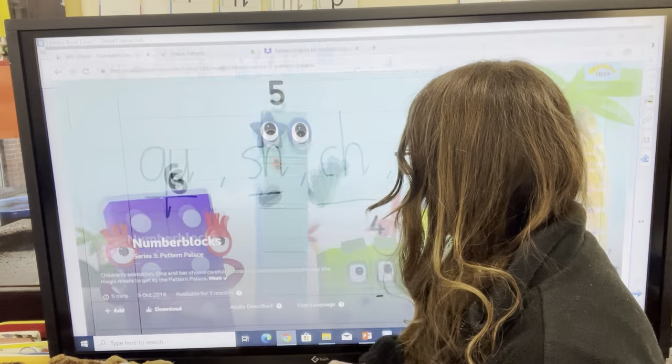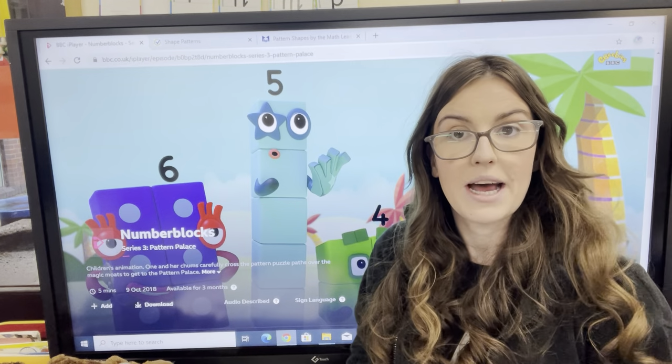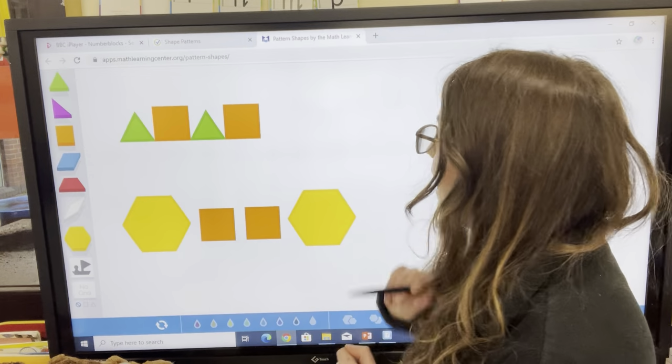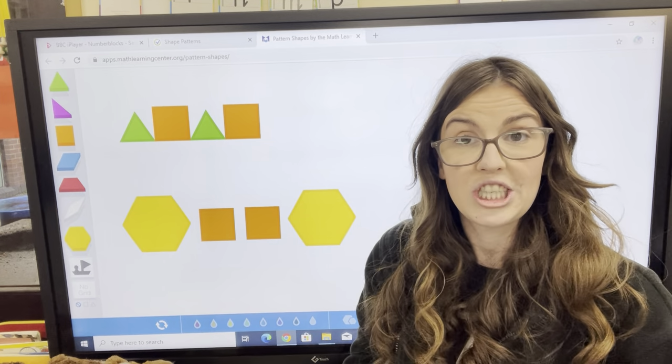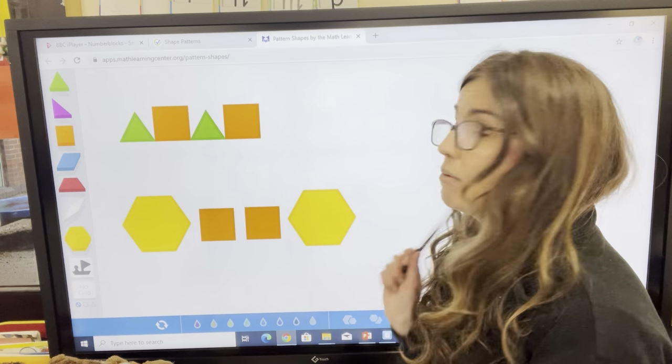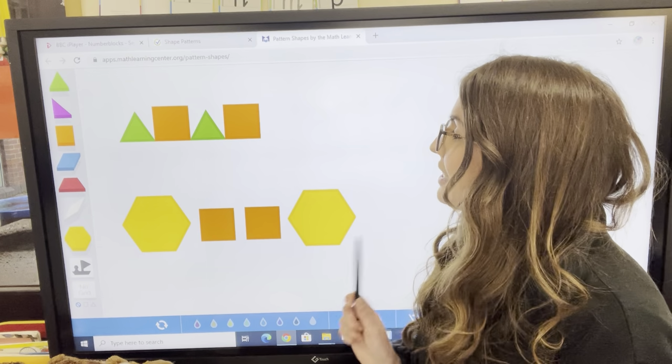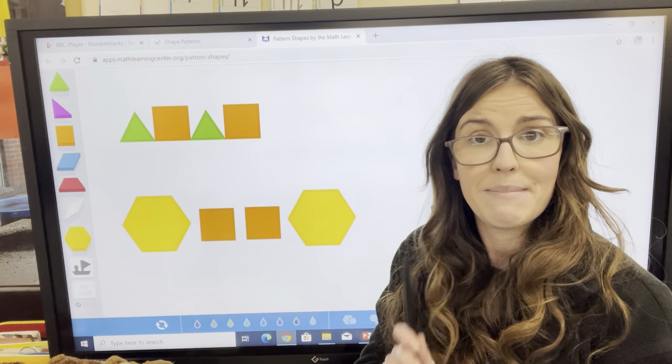Now, the reason why I did shape at the beginning is to get those shape brains in gear, because if you would like, you can do it with shape as well. You can make patterns with shape. So again, if you would like to pause the video, you can tell me what comes next in my pattern.